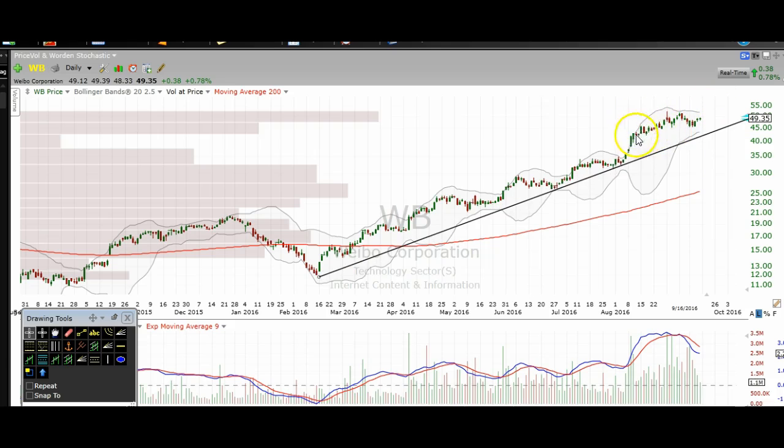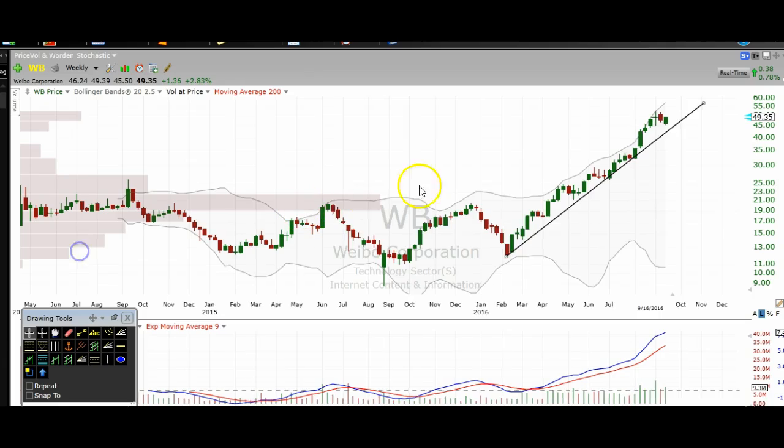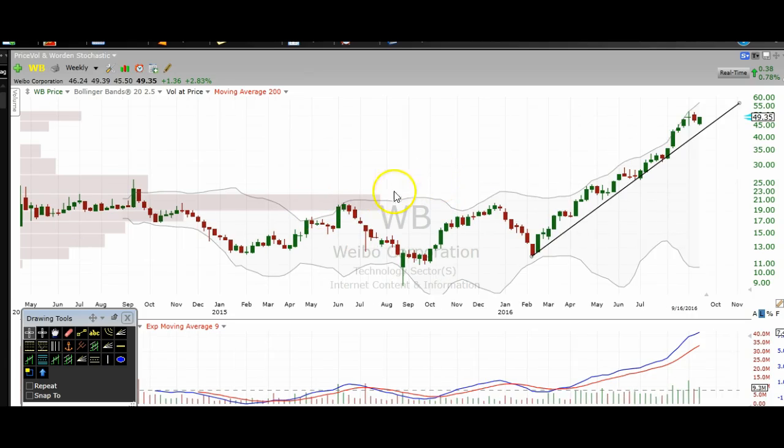Okay, you don't want to buy up here, okay, as it's extended from the trend line. You want to buy when it gets closer to the trend line, because that way you can have a lower risk reward trade. So let's look at the weekly time frame here and see if I can see anything.